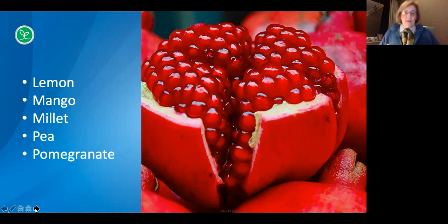Now, the fiber in them, of course, benefits digestion by maintaining that flow of waste through your digestive tract and keeping the gut bacteria healthy. They too have a low glycemic index. So that's an important factor for blood sugar control. And of course, peas are found in our organic super protein.